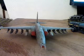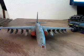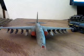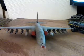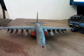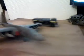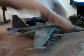You sometimes see pics of them on the Russian airfields, covered up, probably aircraft that have seen better days. So the weathering and the dusting is a bit heavy. You can see the pitot covers, air intake, and there are exhaust covers at the back. I like the way it's turned out. See the underside there as well.